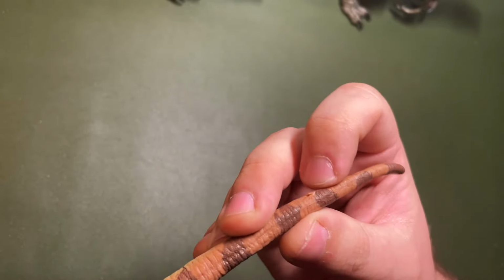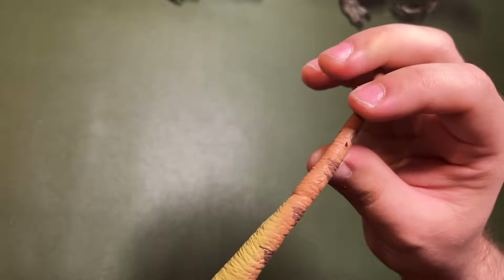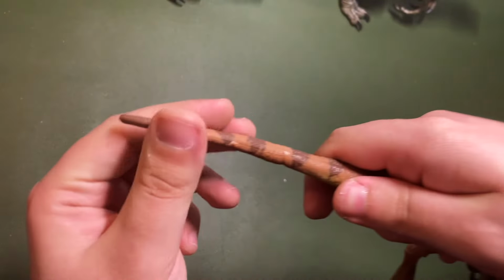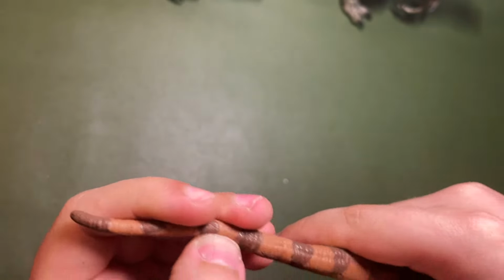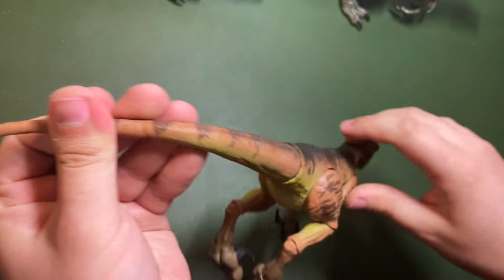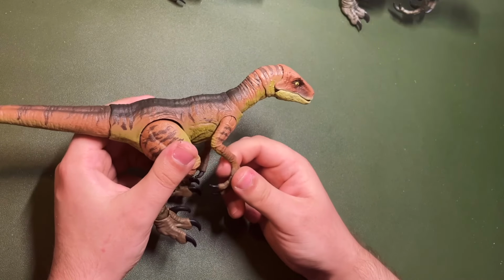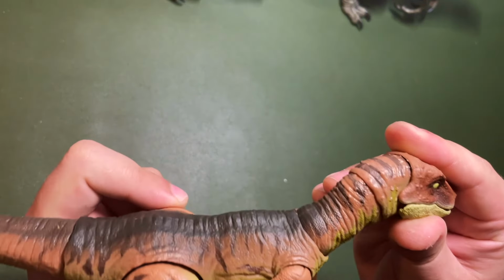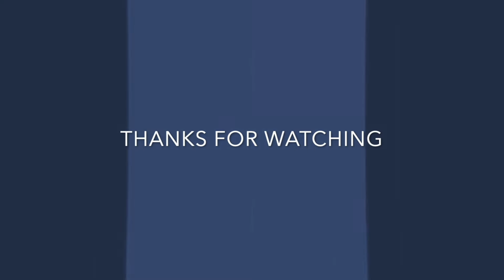Also, I noticed here there's a really sharp bit of plastic poking out, which is what the wire inside is connected to, but this is poking out quite a bit and it can actually cut you if you're not careful. That's pretty bad too. I'm focusing on the negatives here, which are pretty bad. The negatives, I think, outweigh the positives, in my opinion. So that's my thought on the Raptor squad.